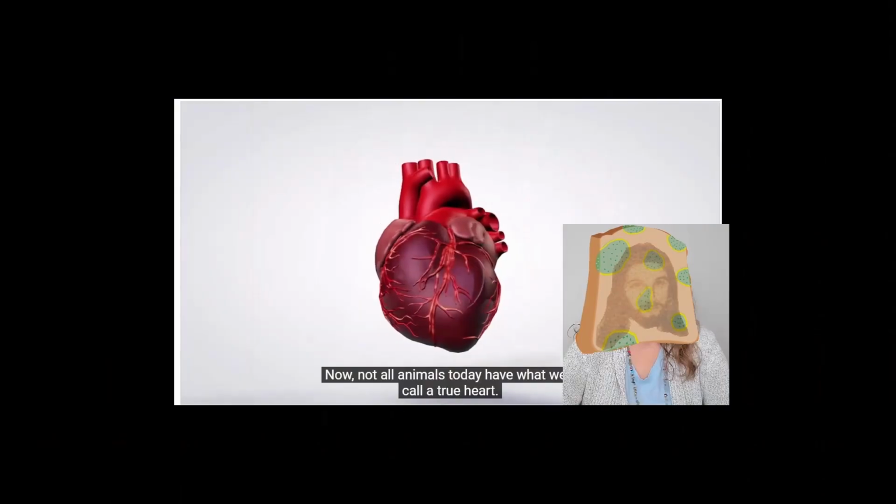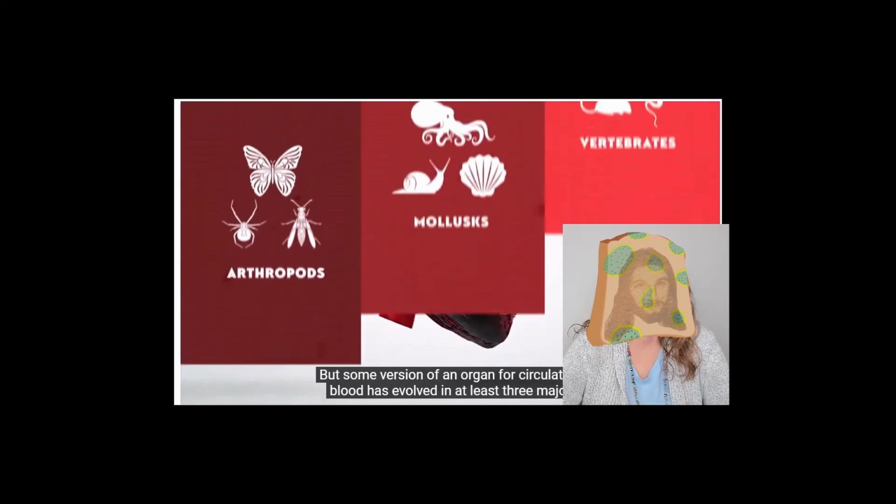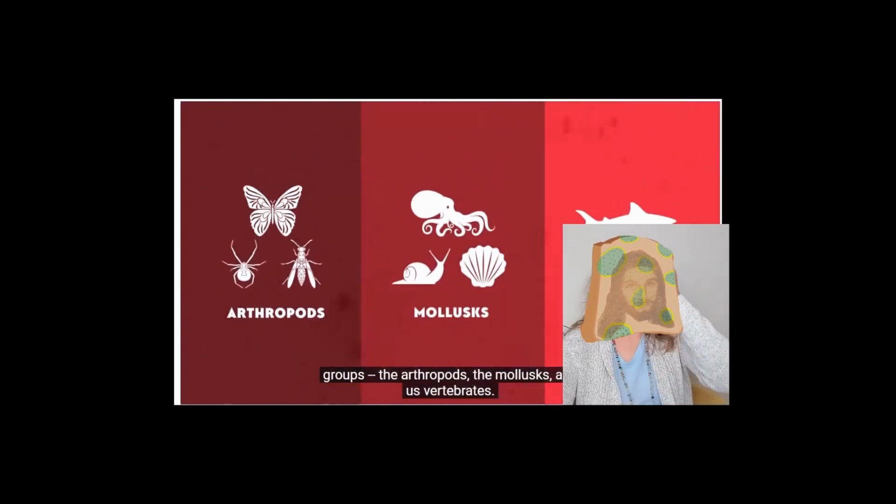Now, not all animals today have what we'd call a true heart, but some version of an organ for circulating blood has evolved in at least 3 major groups: the arthropods, the mollusks, and us vertebrates.